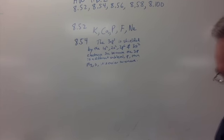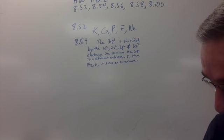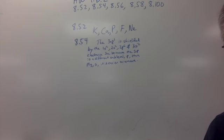8.54 says, in general, ionization energy increases from left to right across a given period. Aluminum, however, has a lower ionization energy than magnesium. Explain. So we have talked about the sublevel effects as being one of the exceptions to the increase in ionization energy across a period.